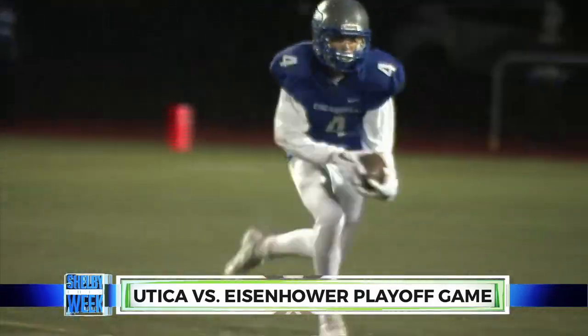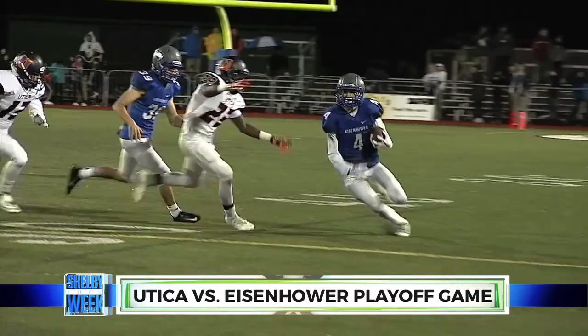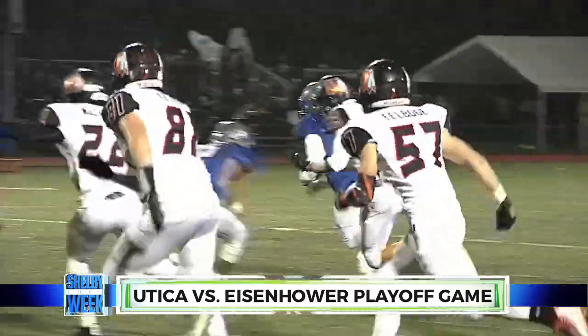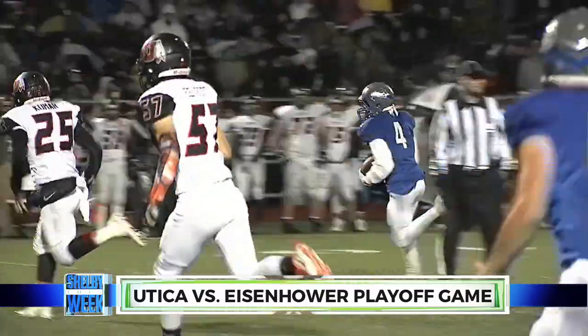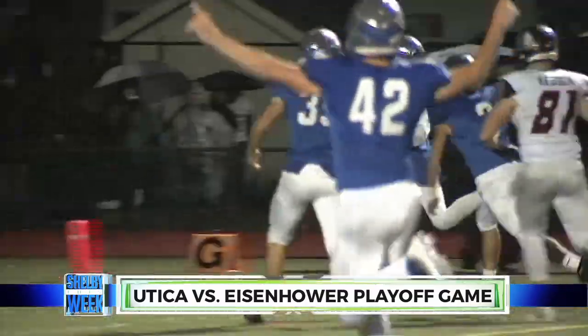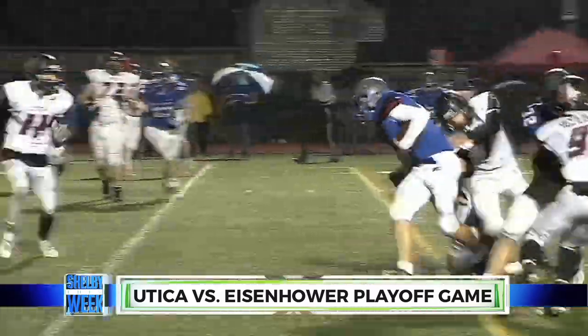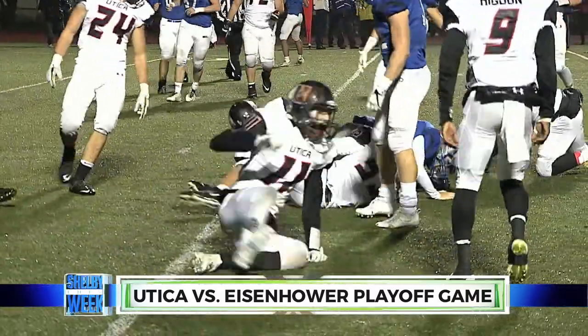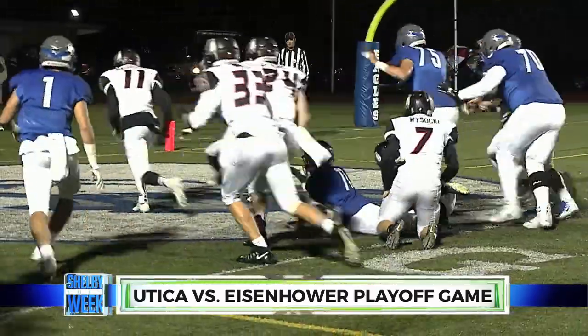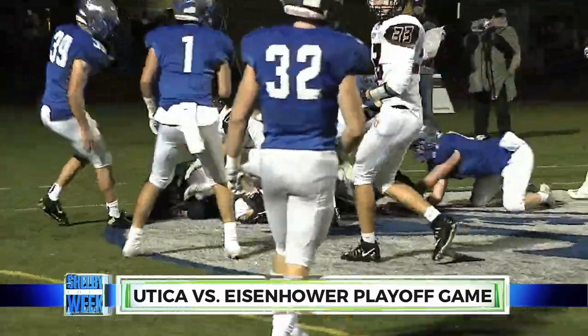Off of a punt return, Johnny Fantazzo. Goes one way, then reverses field. All the way in for the score. Big hit right here by Tyler Sillick for the Utica Chieftains. But Eisenhower wouldn't let up. Jack Morris. Looks like he fumbles, but they give him the touchdown.